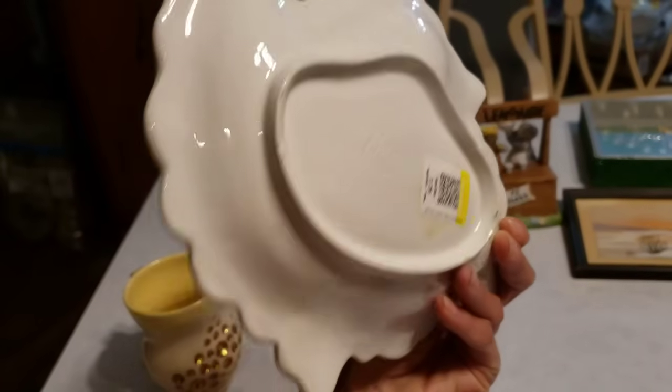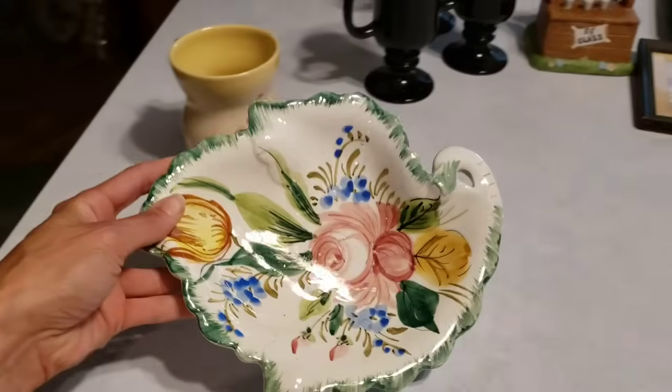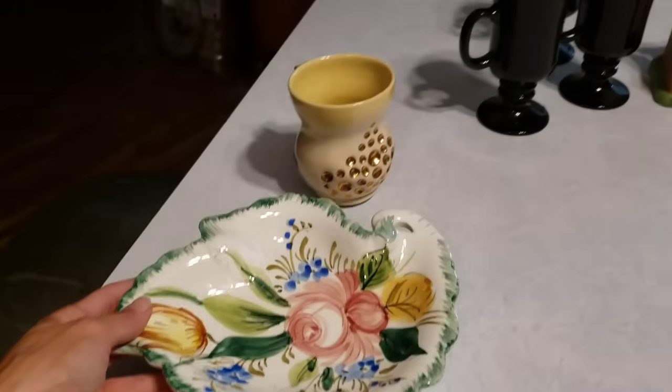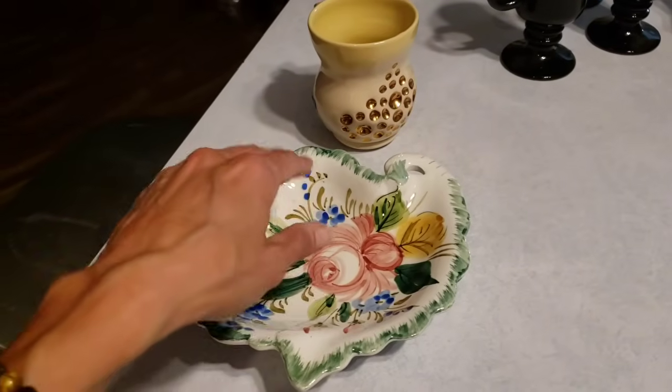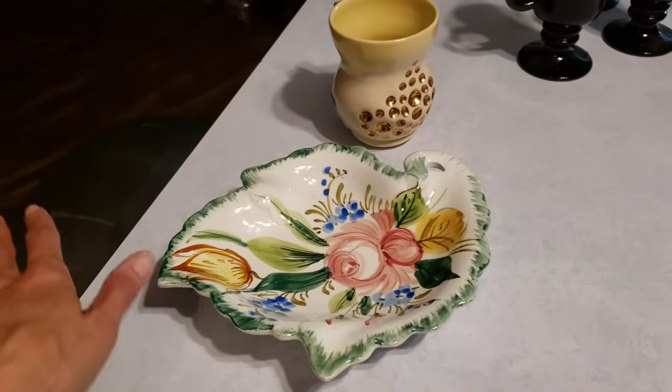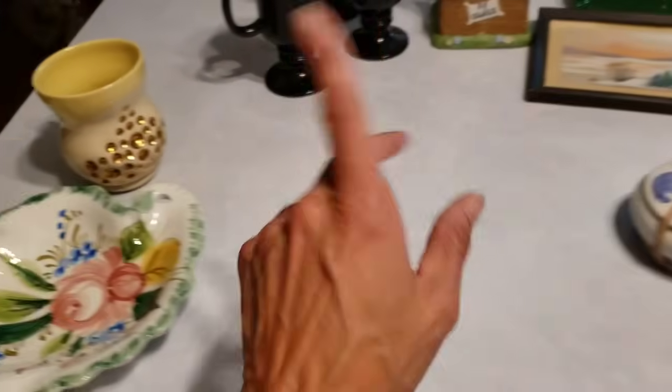I see no damage to it, no chips, no cracks, no flea bites. I don't really even see crazing to it, which is surprising. Italian pottery in particular, well, a lot of pottery, but Italian, I usually always see crazing on it. So really cool. I loved it.